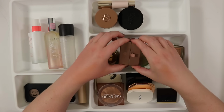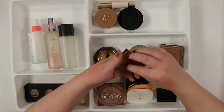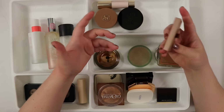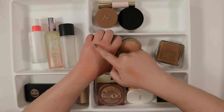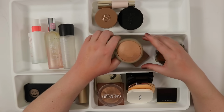This one is from Viseart, and I got it just from Box Charm. I don't even think they make it anymore, so there's that. This one I was using, it's okay. This Kosa one is formula-wise what I want. Color-wise, it's just not quite right. Sometimes it can look good, sometimes it can't. I don't know what day it's gonna be when I wear it.